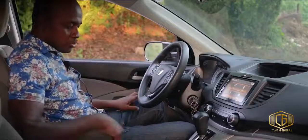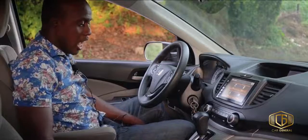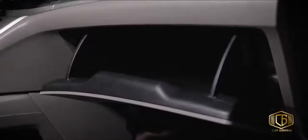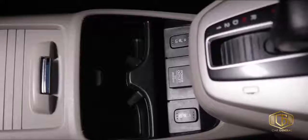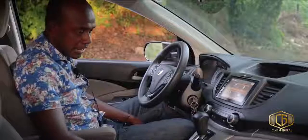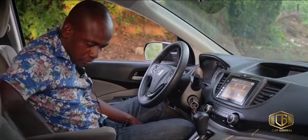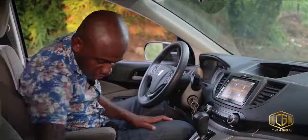So let's talk about storage in this beautiful compact SUV. If you open the glove box, you can see it is very deep. You can fit a lot of things in there. And also check here, we have the cup holders where you can put your bottles and other things. If you open this one to the back, wow, the center console, look here, it is so deep. You can put a lot of things here.